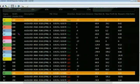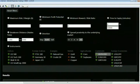So it's just a range bound strategy. Now what can you do on the news? All right, because the news we expect there to be about a 50 pip movement.